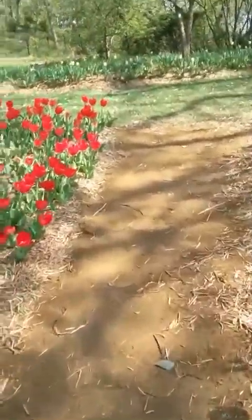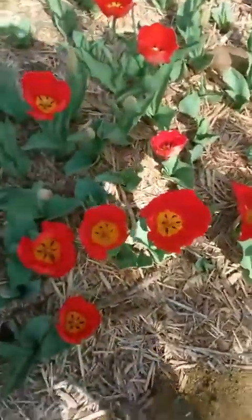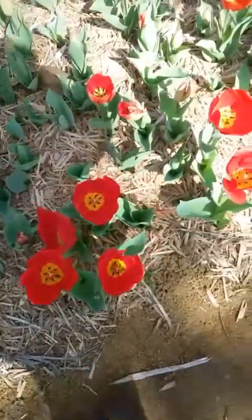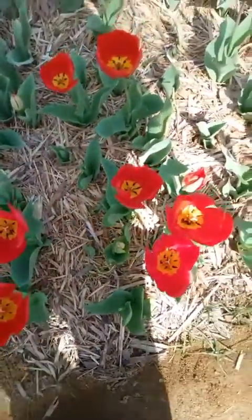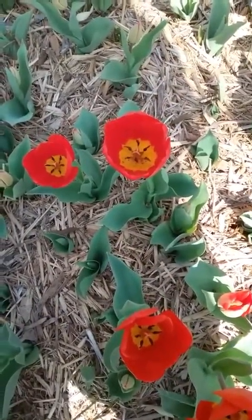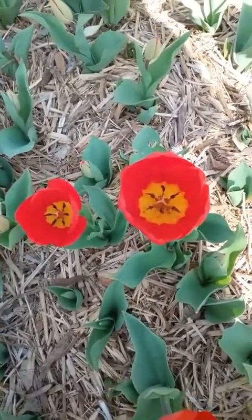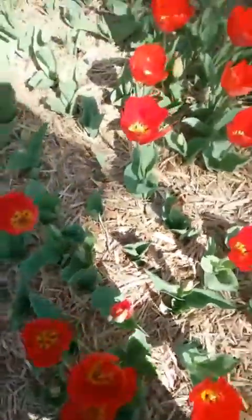Here, there's a little path. I'm going to walk up. It's kind of muddy, but I've got to show you guys. Look at the inside of those. Is that not cool? I know my shadow's getting in the way a little bit. A yellow center, and then a little pink doodad on the top. I don't know. I am not a plant expert.